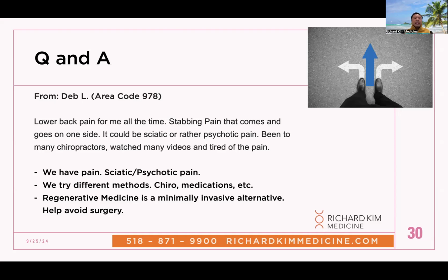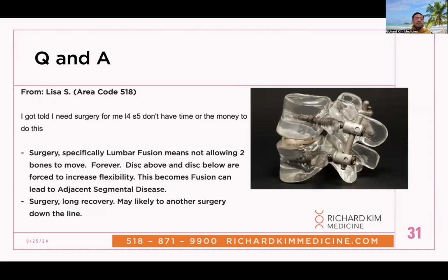So sciatic, or what you term psychotic pain, is something we treat. But it sounds like you've tried different methods. The chiropractor, you probably have tried the medications and other alternatives. For us, regenerative medicine is definitely that minimally invasive alternative. It's not a surgery, it's not a medication, and really helps you get back to living your life once more.